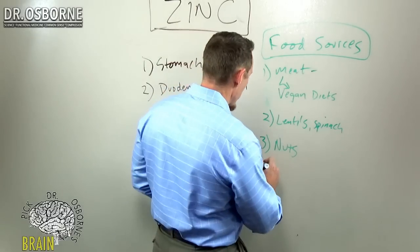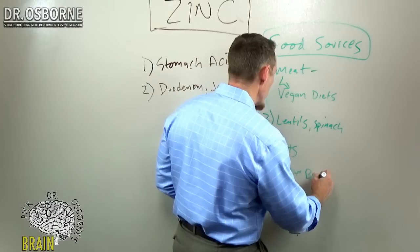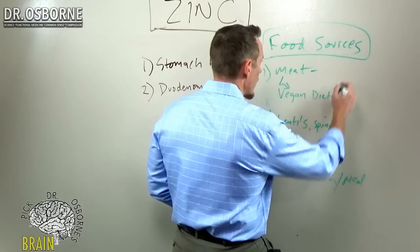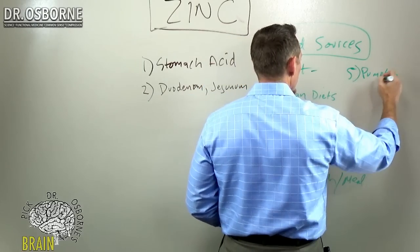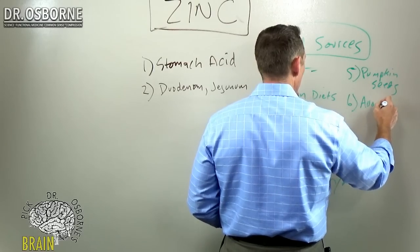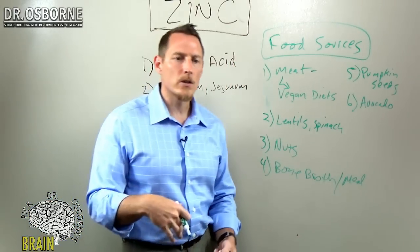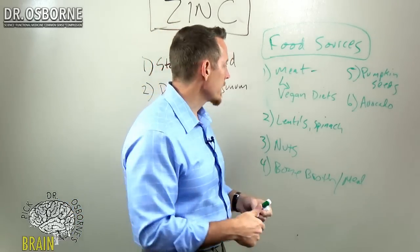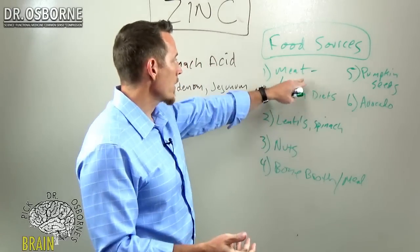Bone broth and bone meal, if you've ever used bone meal, but bone broth suffices as well. Pumpkin seed, I mentioned. Avocado is another good source of zinc. Okay, so these are all good sources. Egg is a good source of zinc. Some vegetables like beets, okra, parsley, and carrots can be good sources of zinc as well. And I say good sources, not as good as what we see up here.